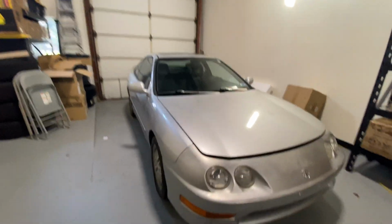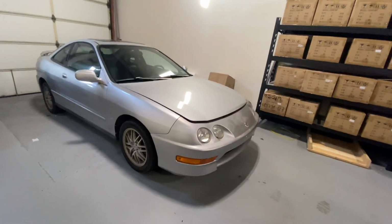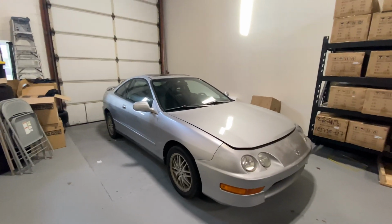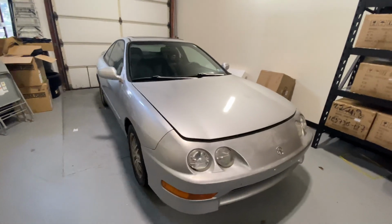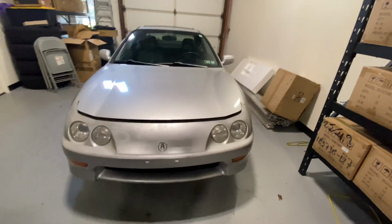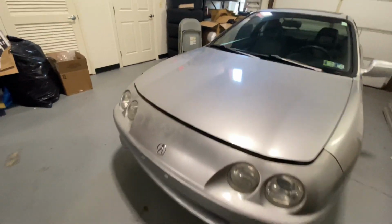Yes, it is not perfect by a long shot, but guess what? It is 100% stock. This car has not been touched. It was owned by somebody who was pretty meticulous with the maintenance. Obviously, it does have its cosmetic issues.